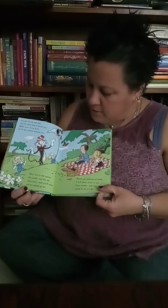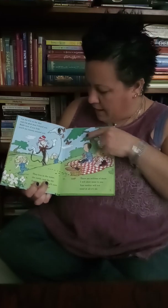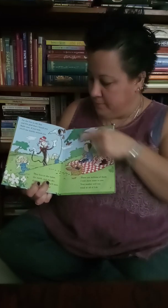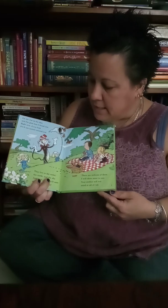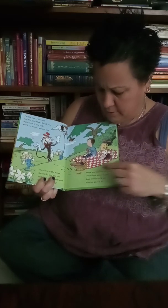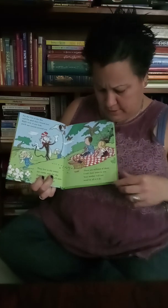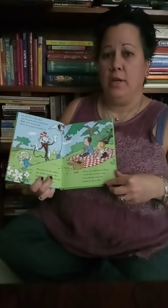What kind of bugs do you see on this page? I see a couple. I see butterflies. I see bees. And I also see little ants. And I also see a grasshopper. Are there any more that you can find?